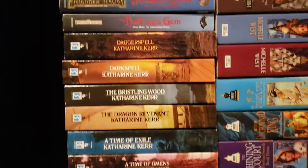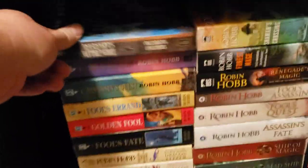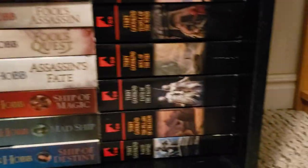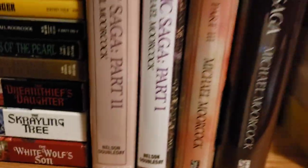Then we got my Robin Hobbs. Where are they? Where did they go? Oh, there they are! My Robin Hobb series. More great Michael Whalen art. We all love Robin Hobb. Then Mr. Terry Goodkind. Down here, we've got David Gemmell. All the David Gemmells. Then my good friend David Coe. My other good friend David Farland. Then my Michael Moorcock Elric collection.